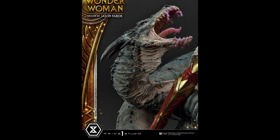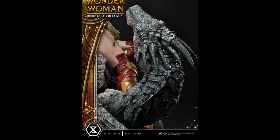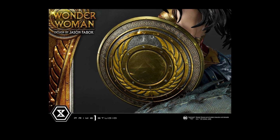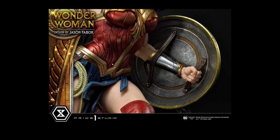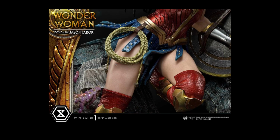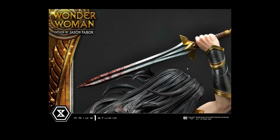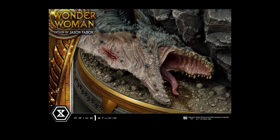I think this is Venom. I'm pretty sure this dude's spitting out Venom. I'm just kidding. But I think it's from a multiverse type deal. But with all that being said, look at this shield. It's just gorgeous. Yeah, the price tag is enormous, but look at that Wonder Woman. But the price is set adequately.